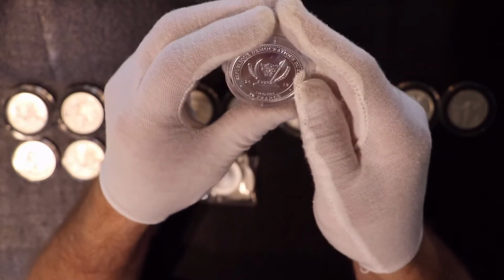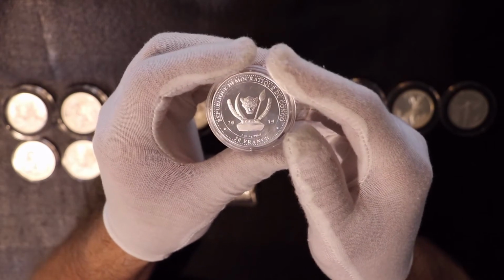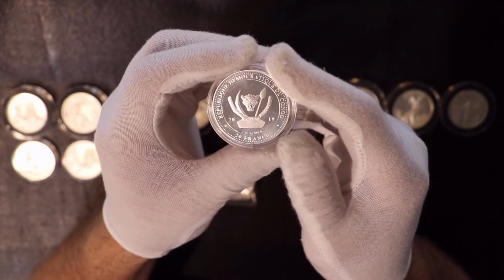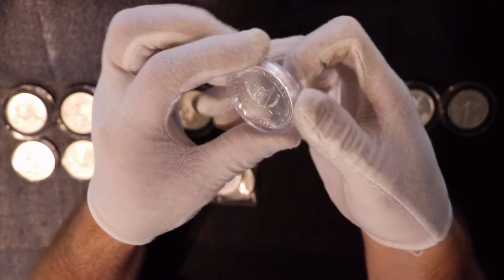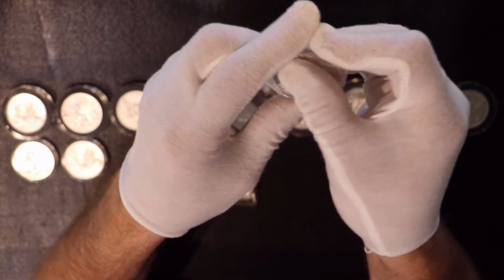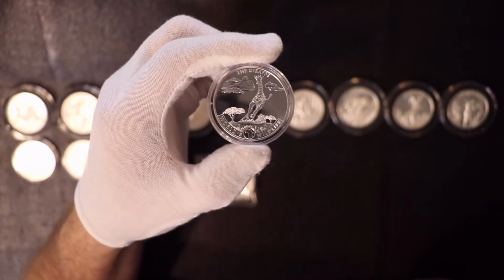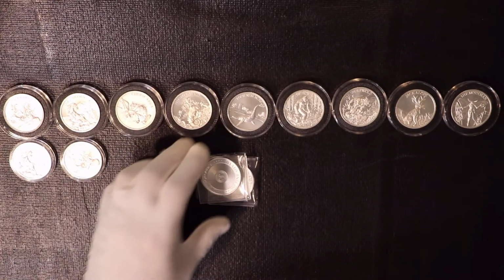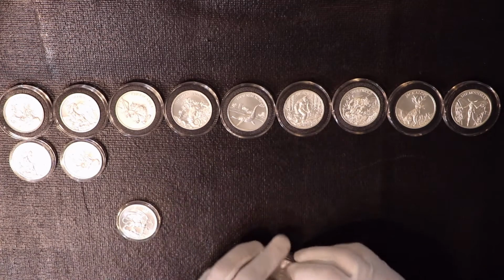This is from Chad, right? Congo. No, sorry, it's from Congo. This is from Congo, 20 francs. Yeah, looks okay to me. No scratches so far, but I need to double check what's going on here. I'll double check later on. So this is what we have. As I say, I have two ounce and this is one ounce. So let's go one by one.